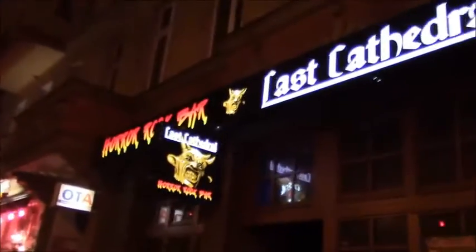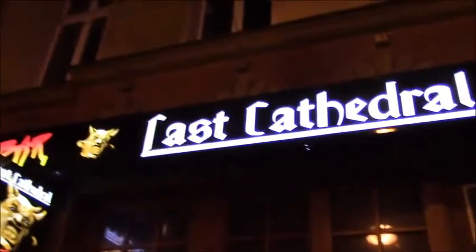Guys, we found the Lost Cathedral. This is Rammstein's Bar. This is the Holy Grail. It's a whole rock bar. Oh my god. So excited outside.